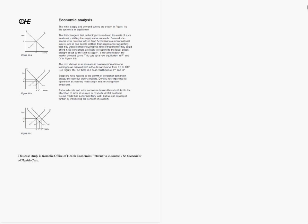Why is this? Okay, we'll just talk about the supply curve first of all. Because of a reduction in cost due to changes in technology, probably improvements in technology, the supply curve shifts outwards. We also see a change in demand.